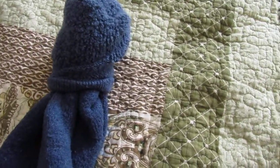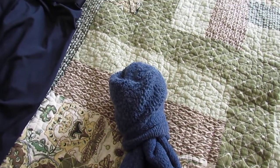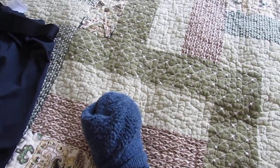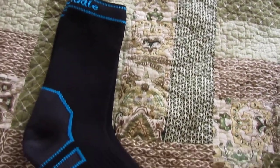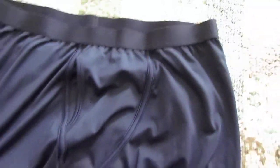So as far as socks goes, just regular winter socks, wool socks, whatever. It looks like I have about 5 pair with me. I actually also have a pair of waterproof socks. I have actually used them. I should probably be using them more often than I have, but we'll talk about that in a few minutes. Anyways, merino wool boxers, underwear, pretty straightforward.